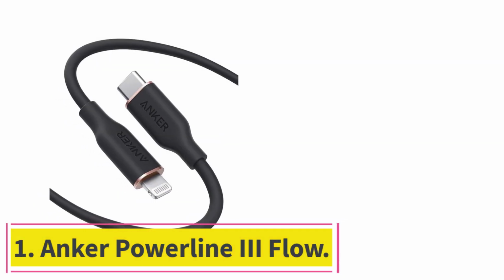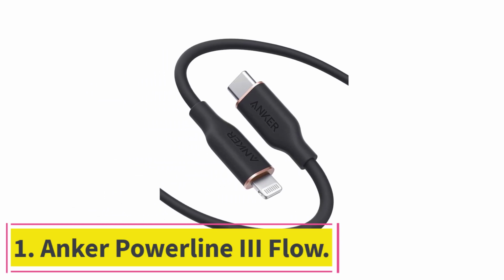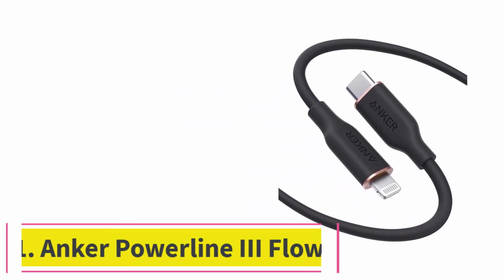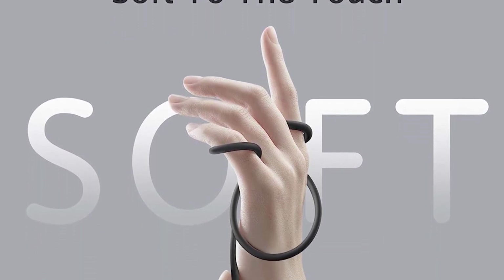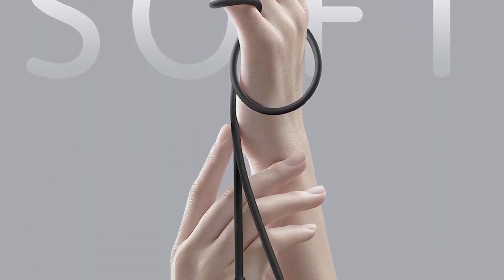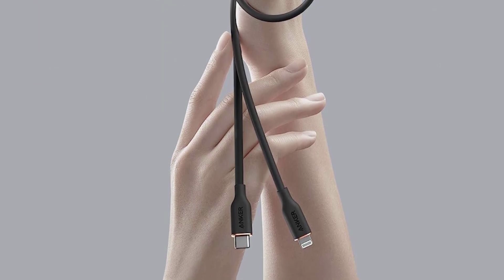Starting at number 1. Anker Powerline 3 Flow. You can't get much better than the Anker Powerline 3 thanks to its good value and durability. Those two factors are what help to cement it as the best iPhone charging cable, and yes, that includes Apple.